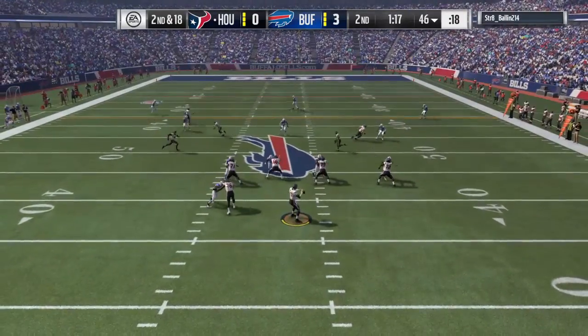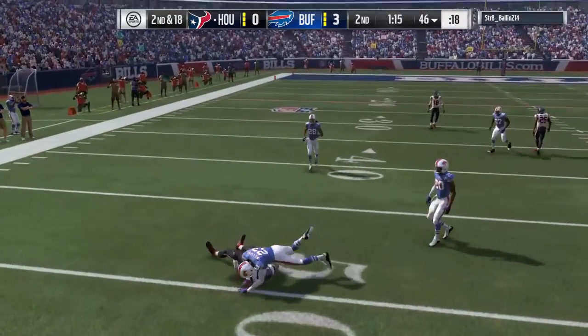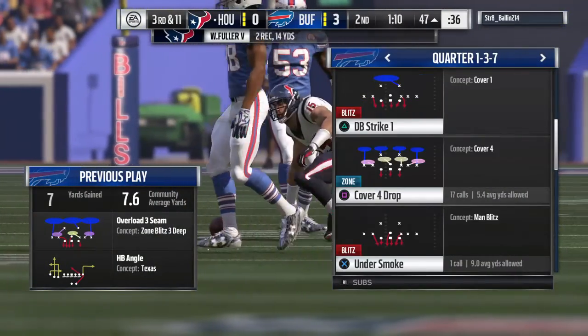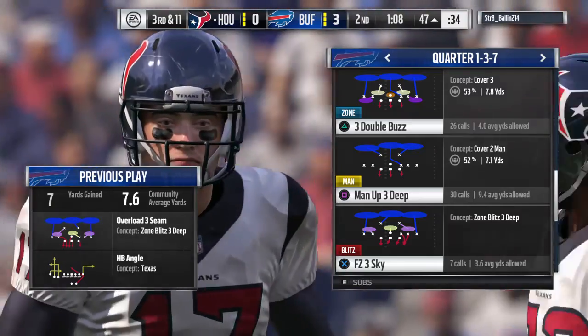On second down, here's Osweiler. It's complete to Fuller, and he'll get it down to the 47 here. It's a gain of 7, and that'll bring up a 3rd and 11 situation.